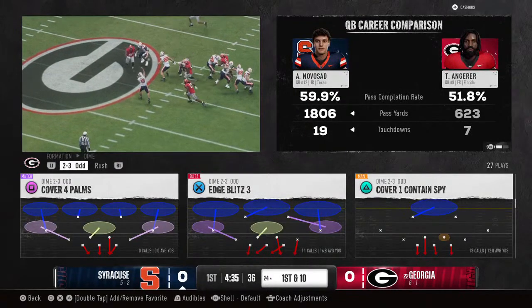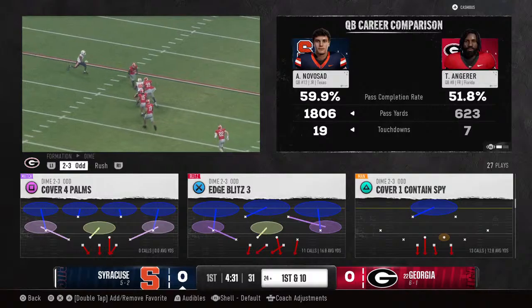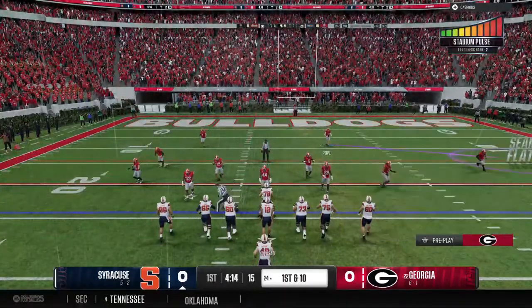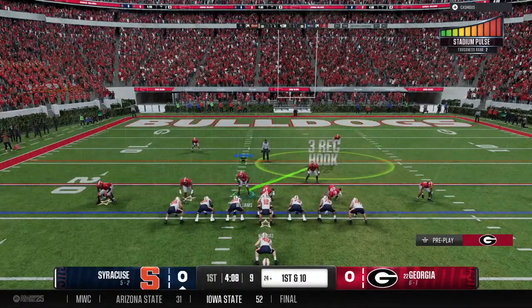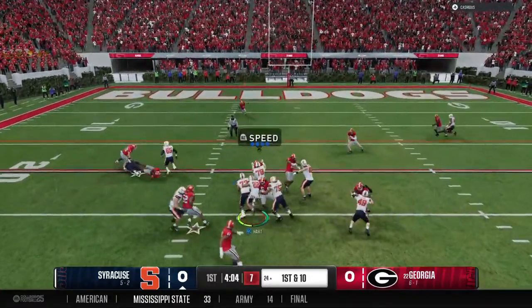Well, and a nice job working the middle of the field. I think it's so important to keep defenses honest, and you can't just dink and dunk outside. You got to work the middle. Great job finding this wide receiver over the middle of the field. Syracuse ready to go to work with another first down. Looking for a gap. It's Hart.